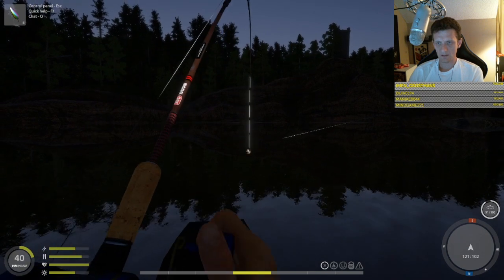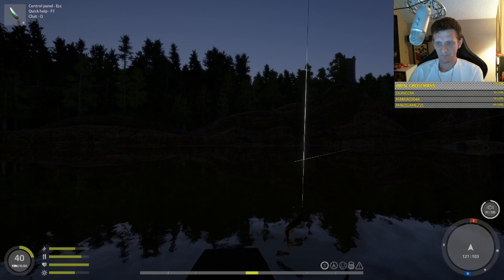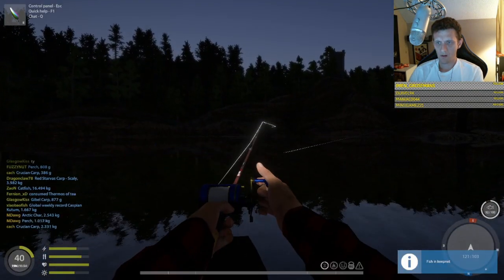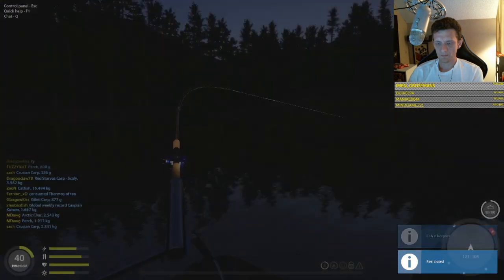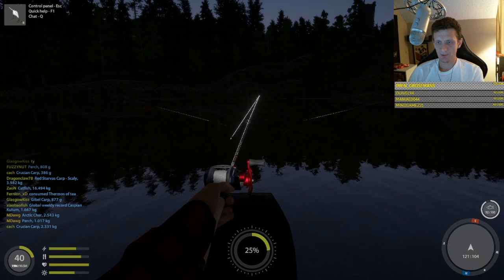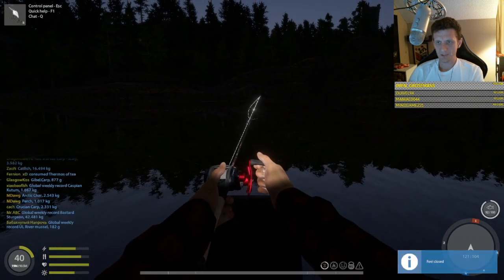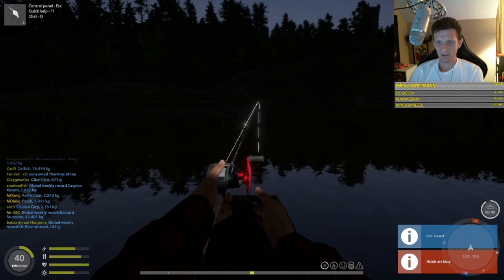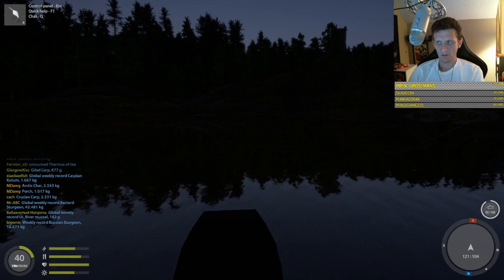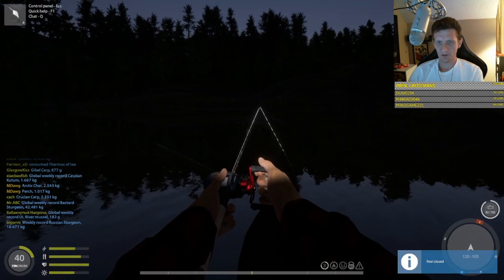That's a decent sized little perch, I guess. You probably know this, but with spoons, it's kind of the opposite of the divers. Sometimes it's worth letting them sink down and then starting your trolling motor.